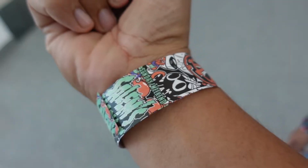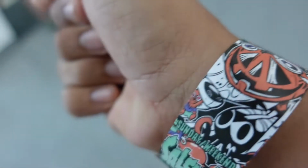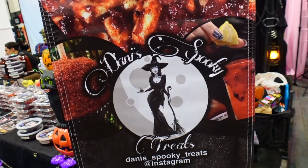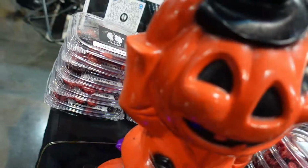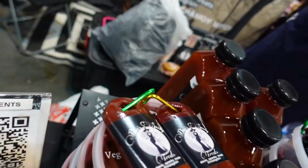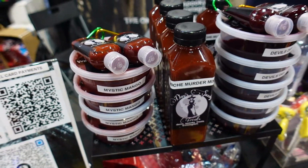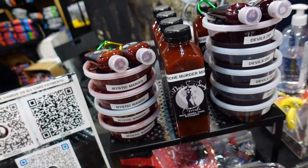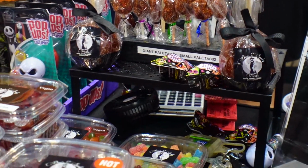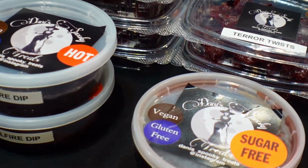Let's go. All right, guys, we are wristbanded and ready to go to Salem's Market. So right over here is Danny's Spooky Treats, man. I think I'm following them everywhere because they are everywhere I'm at. And this is something not to miss, guys. This is amazing. This is authentic, homemade chamoy. The original 1950s recipe, umeboshi based Japanese plum chamoy. This is something not to miss. Come on out and check them out.